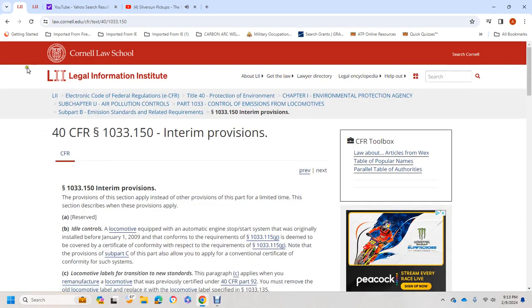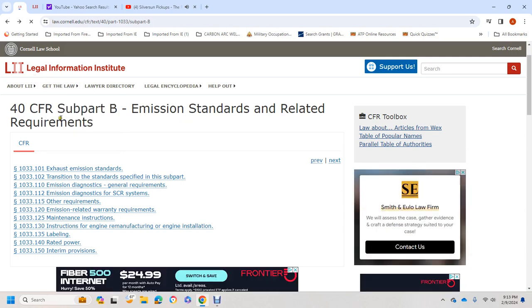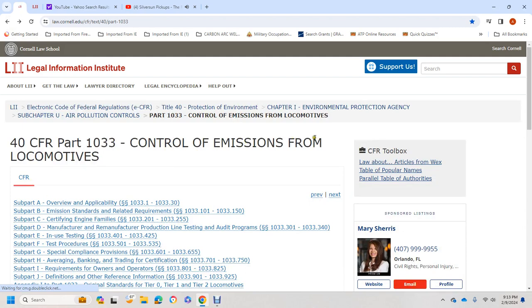Alright, those are the interim provisions. And that was Subpart B, emission standards and related requirements, control of emissions from locomotives.